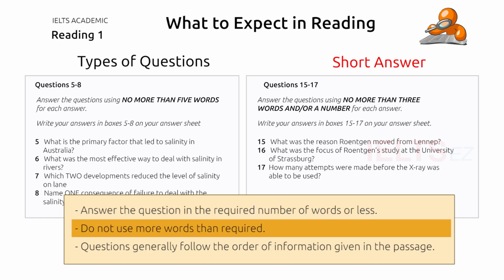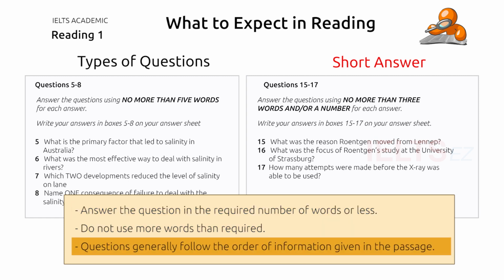One point to note: when a series of short answer questions are asked in the test, you can generally expect that the questions are written in the same order as the information in the reading passage. This is true of some other question types as well. In other words, the answers are not randomly scattered in different locations throughout the passage. Knowing there is some order to the questions can be helpful in finding the answers.